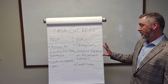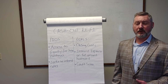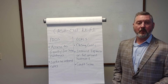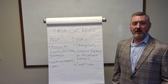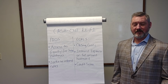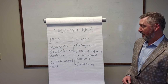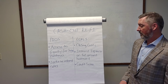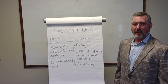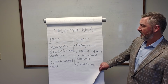Now, the interest expense is going to be on the full amount that you borrow. So let's just say you take a cash-out refinance of $50,000, and you only spend $20,000, and the rest is just sitting in your bank account. You will pay interest on that full amount, even though you didn't potentially use that full amount. And so that is a disadvantage with the cash-out refinance, that you will immediately pay interest on the full amount. And a credit score is considered as part of their underwriting calculation, so that could impact the interest rate that you're receiving on the cash-out refinance.